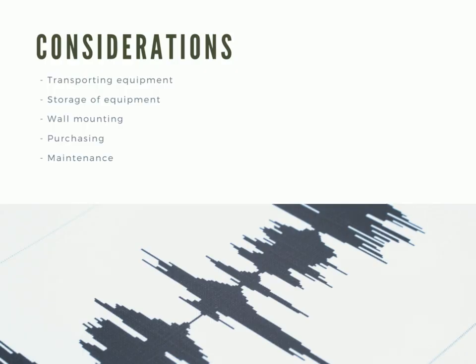Some considerations that should be taken when implementing the use of a sound field system in the post secondary classrooms include how you will transport the equipment. So, some of these towers can be quite large, and depending on the person carrying them, they could also be considered heavy.